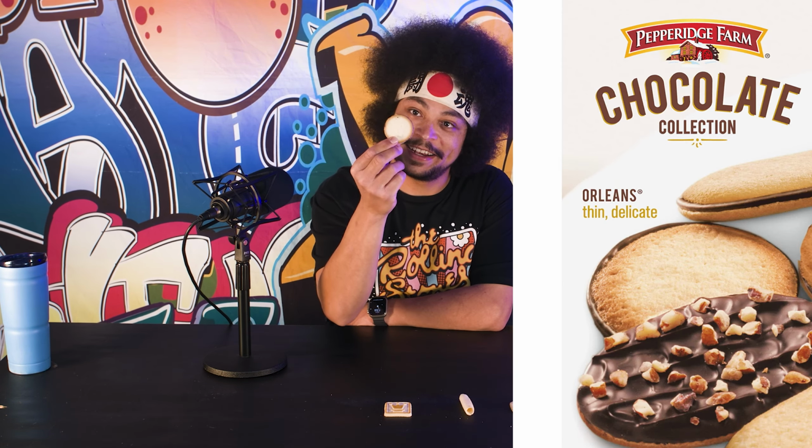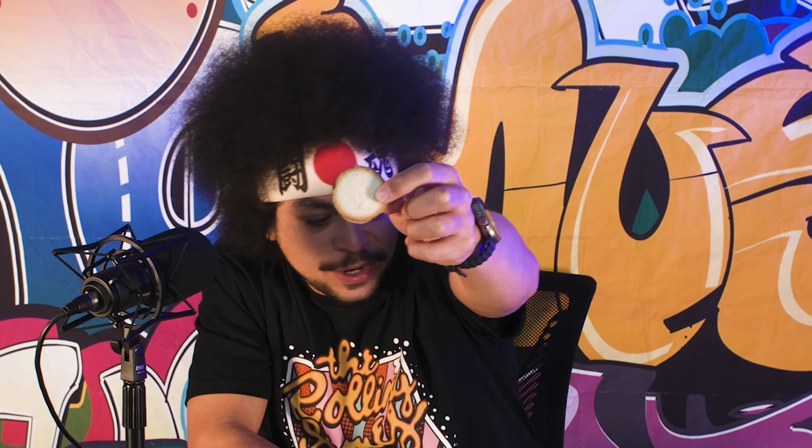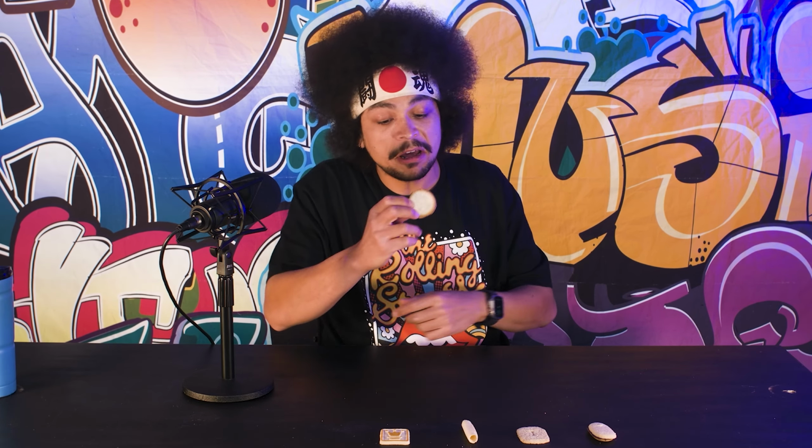So, this one is called the Orleans. And yeah, it's a circle instead of an oval, right? Wow, dude. But other than that, it looks pretty much exactly the same as the Milano, other than it does have a little bit of crispy edge to it here. I'm seeing on both sides there's like a brown, crispy ring around the outside, like it was toasted a little more. Those don't have that. So, hopefully. We'll see.